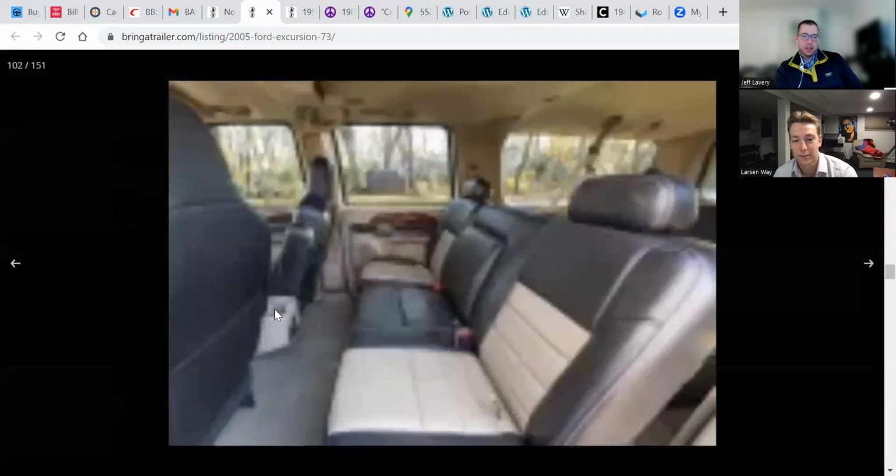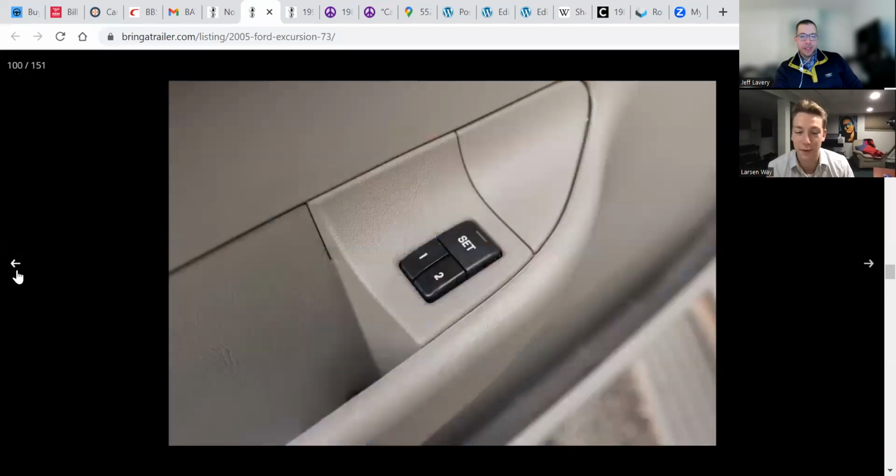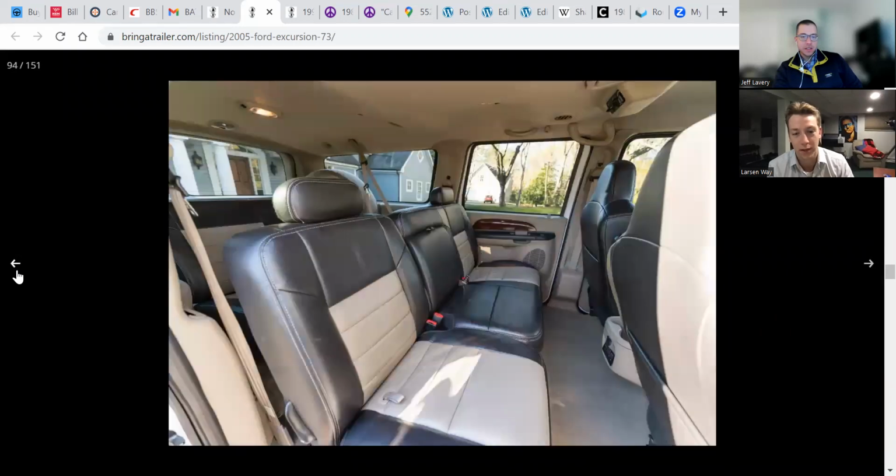Especially, you look at this. There's so much room. And the drivetrain of that is 500 foot-pounds of torque, a big V8. It's just so cool. You'll never see something like it ever again. Ever.